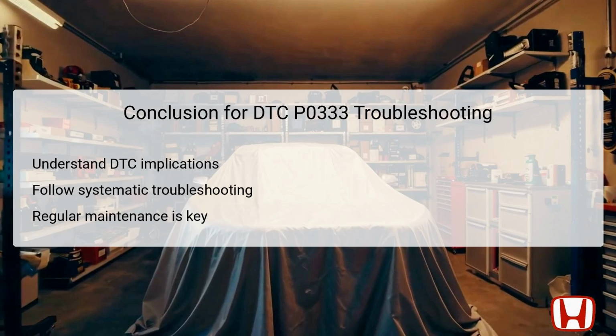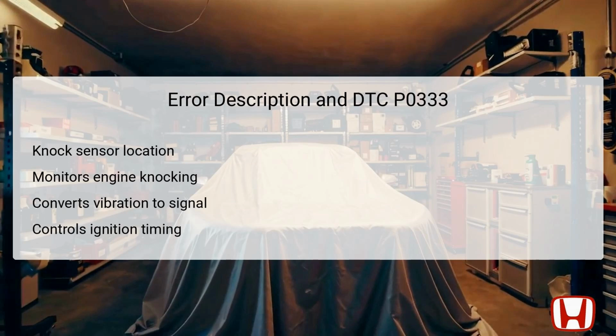Vehicle owners should be proactive in monitoring engine performance to detect any new symptoms before they escalate into serious issues. DTC P0333 pertains to the knock sensor 2, located directly on the engine block of Bank 2. This sensor is responsible for detecting vibrations caused by engine knocking and converting those vibrations into electrical signals via a piezo-ceramic element. These signals are vital as they directly influence the ignition timing adjustments made by the PCM. The PCM, or Powertrain Control Module, interprets these signals to optimize engine performance and potentially prevent damage.